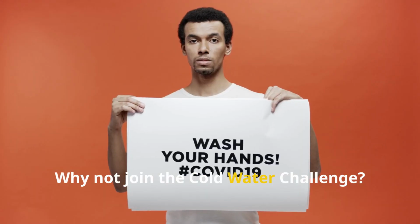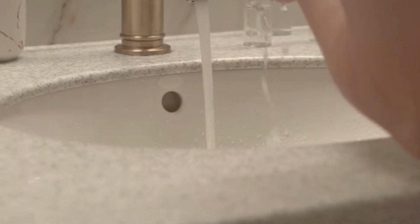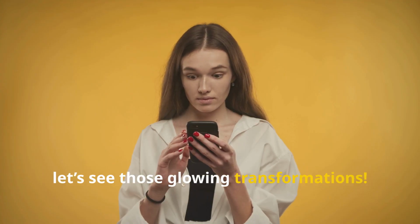Why not join the cold water challenge? Try washing your face with cold water for a week and share your results. Use the hashtag #ColdWaterChallenge and let's see those glowing transformations.